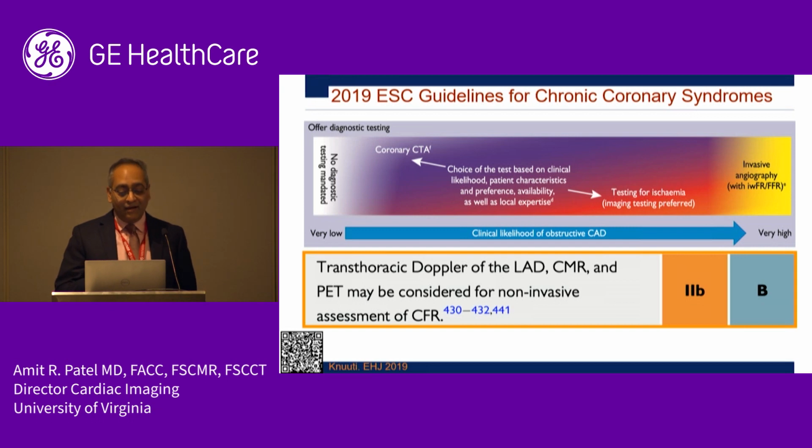And both guidelines show that if you're interested in evaluating coronary microvascular disease, then quantification of myocardial blood flow using MRI or PET would be the option for you.